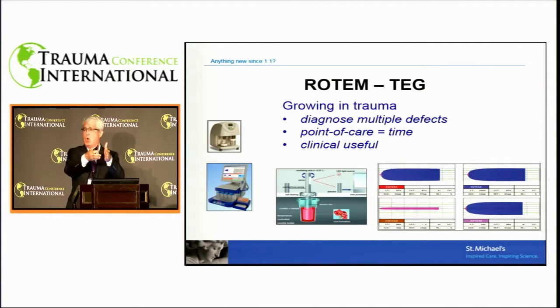Is there something wrong with my patient? Is there a coagulation defect that needs plasma? Or is there a coagulation defect that needs platelets? Right?